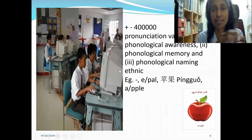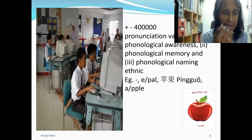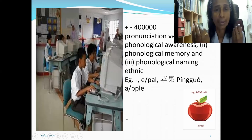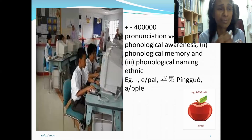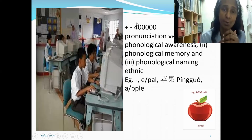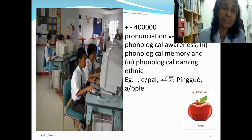D-I-S-L-E-K-S-I-A, that is actually the spelling of dyslexia in Malay. So we have a simple word that I used as an example here, I said apple. But apple, when they pronounce, would be the same, but when they write, some will write E-P-A-L, some will write A-P-P-L-E. So this is where the confusion started. That was like 20 years ago, and till today we still see such differences in the children. Next, please.